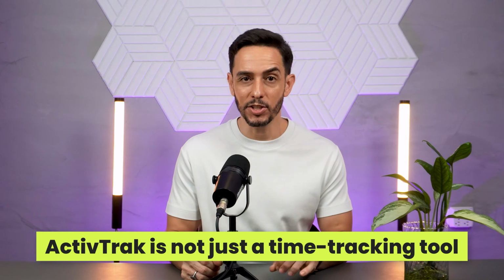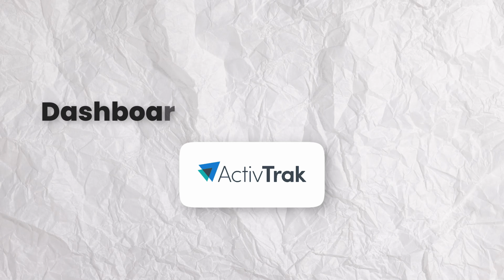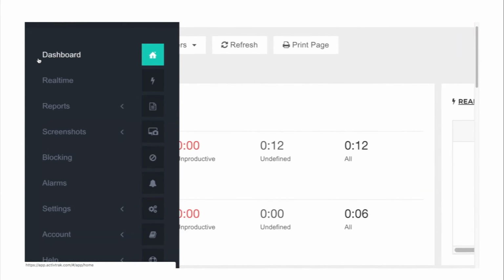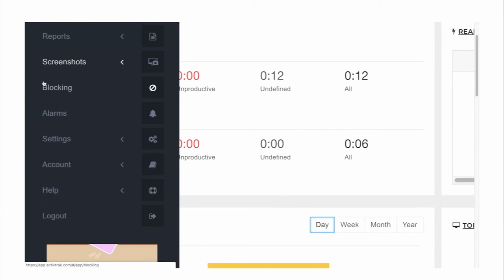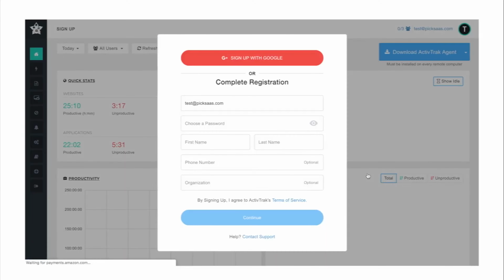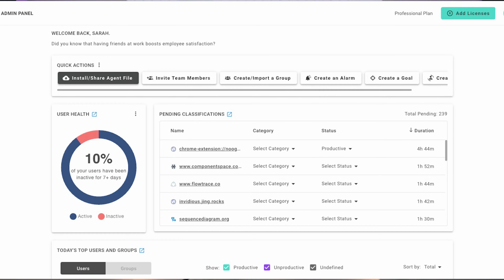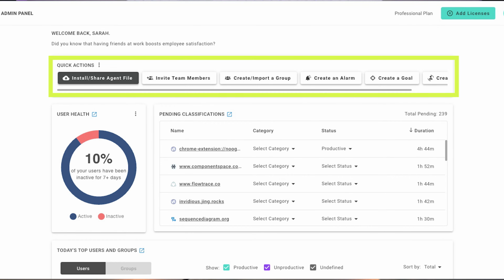So what makes ActivTrak worth checking out? It's not just another time tracking tool. Let's take a quick look at the system to give you an idea of what you can expect. From the main homepage, you'll be able to see multiple options in the menu on the left-hand side of the screen. Under the home menu, which is the default location once you log in, you'll be able to see quick actions like install share agent file, invite team members, create import a group, create an alarm, create a goal, and create an alias. Let's understand each of these options.